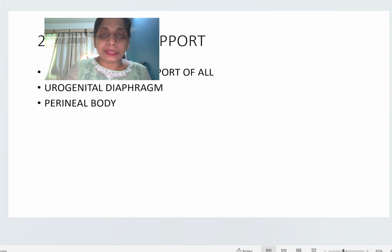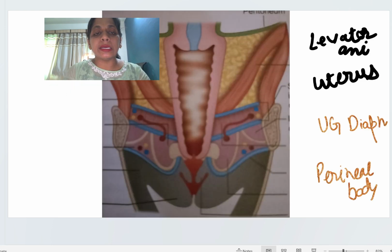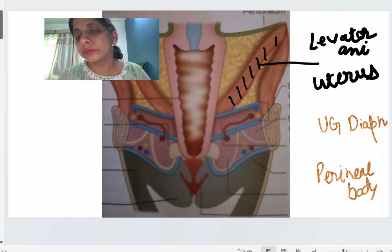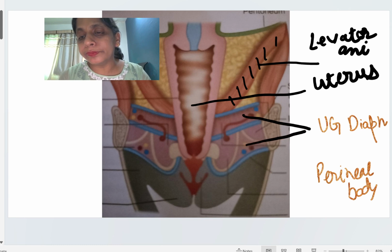You have seen that that was all about the uterine axis. Another question is about the muscular support. Muscular support is by three muscles. See here in the diagram, this structure is the levator ani. This structure is the uterus. This is the urogenital diaphragm, these both, and this is the perineal body.